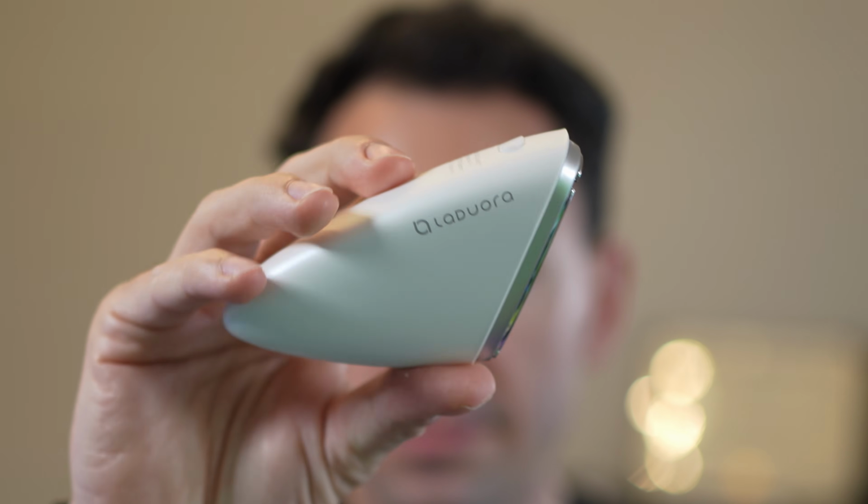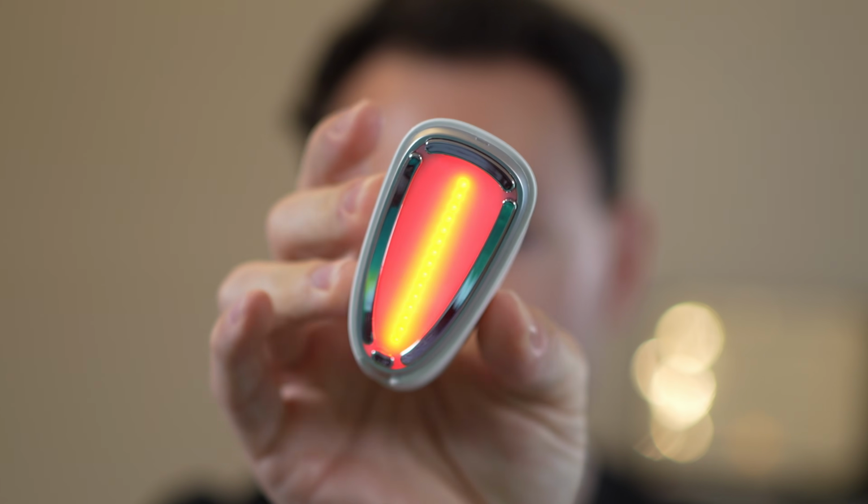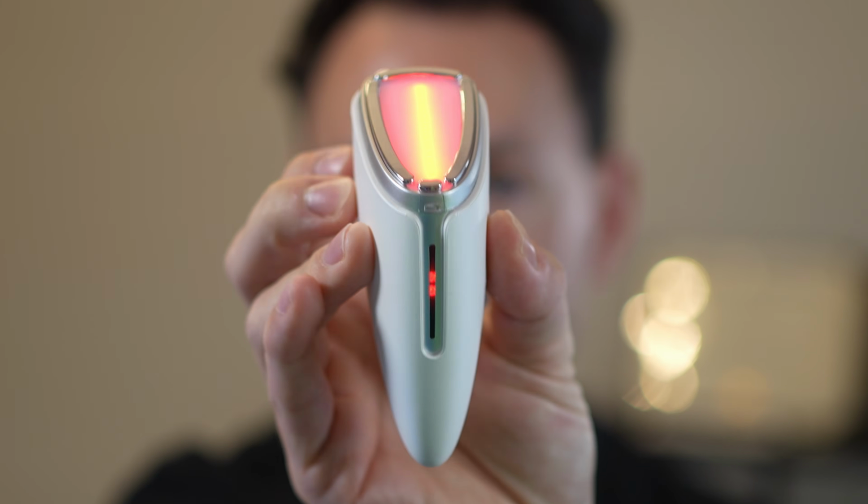So here's my honest take. This is perfect for the skincare minimalist who wants one device that improves radiance, fine lines, and overall skin energy. But it's also perfect for the skincare fanatic who wants to get every last drop of benefit out of their serums and routine. It's a one-time purchase, it's non-invasive, and the science is solid. Red and near infrared light are effective, they're safe, and they're backed by dermatology research.